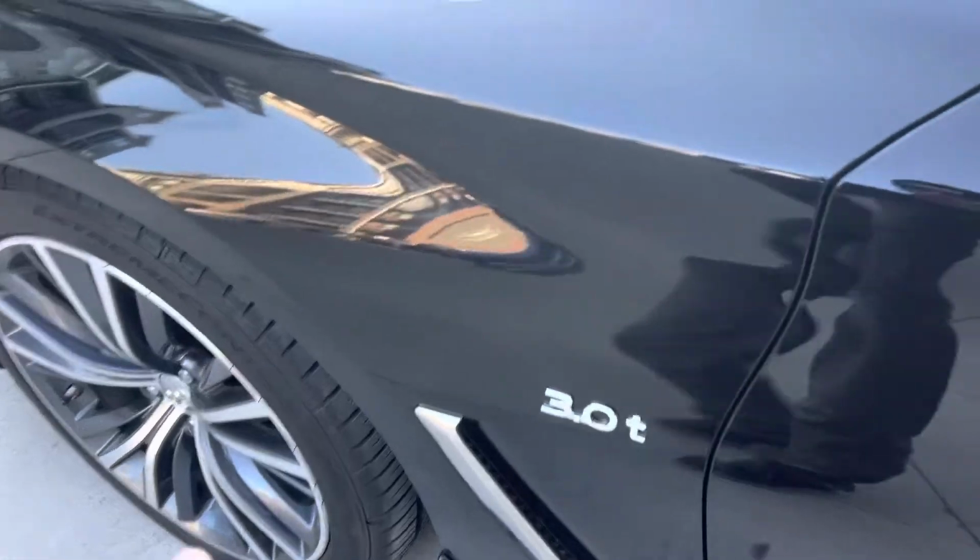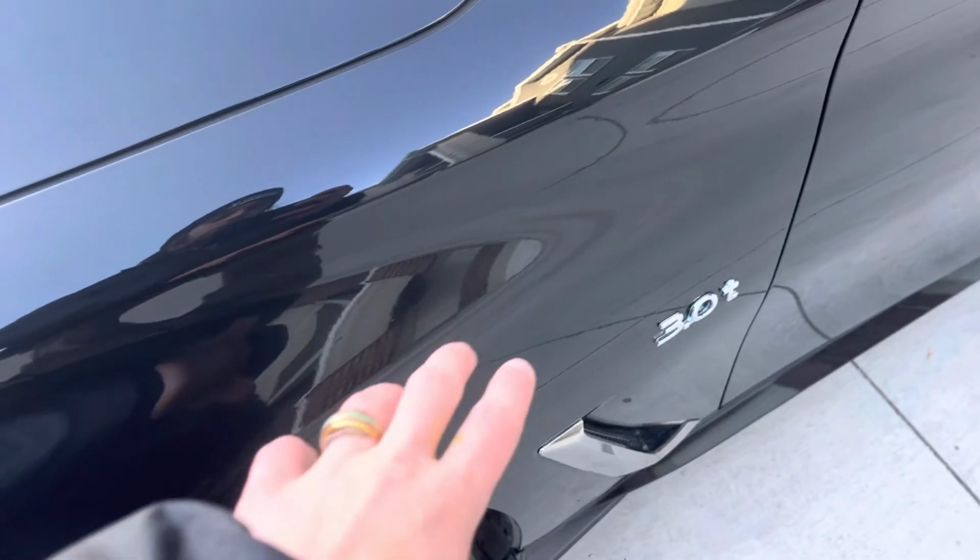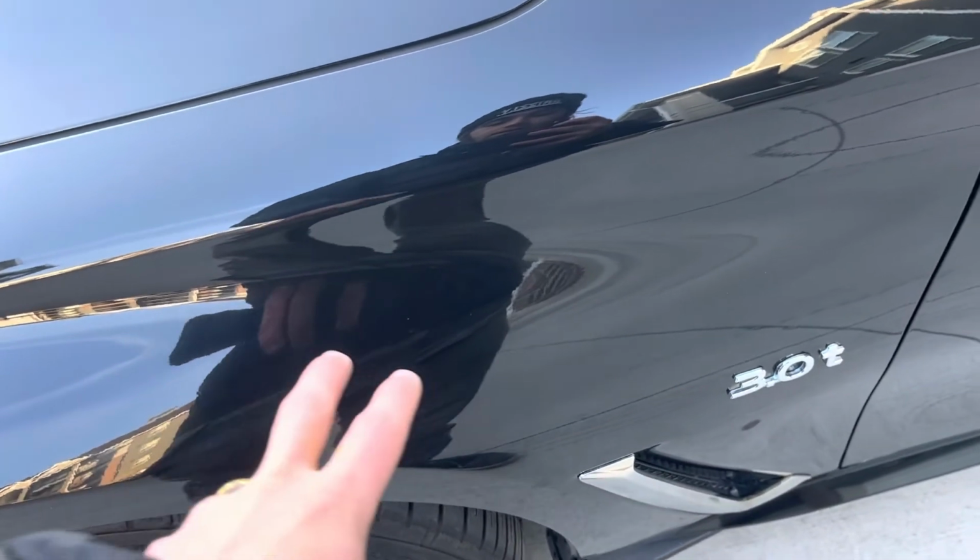So there was a mark right here before, I'll put the video in. It was a white mark, it was into the paint. It is now gone. It is completely blended, and there is not even any, what would you call them, swirls. No swirls. That is perfectly black. Like you can see me.